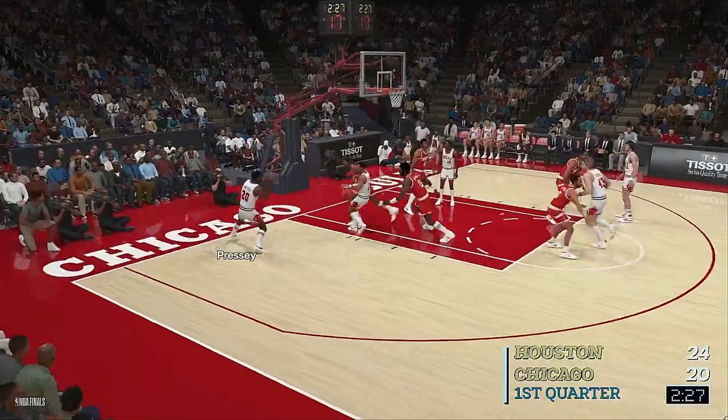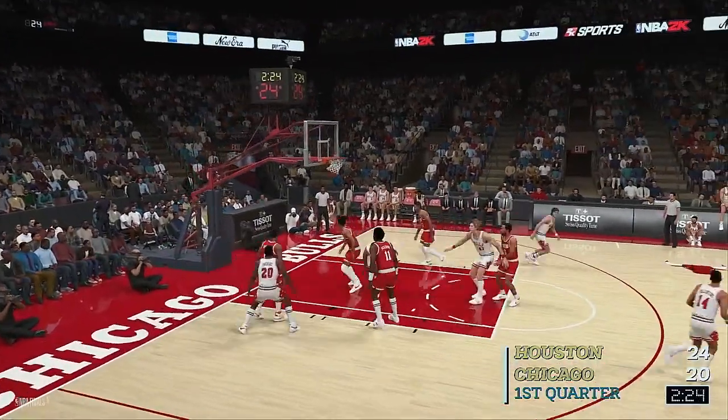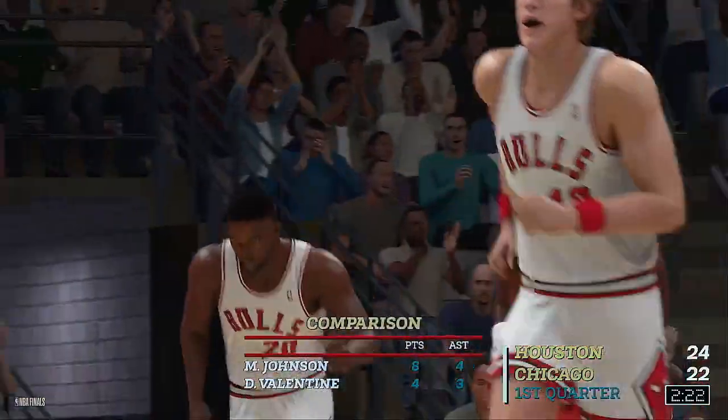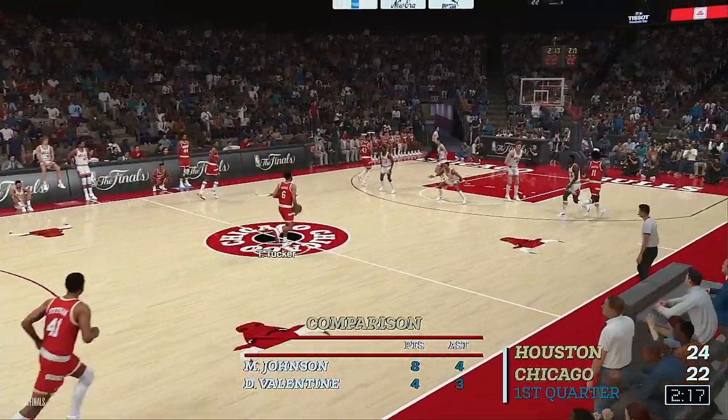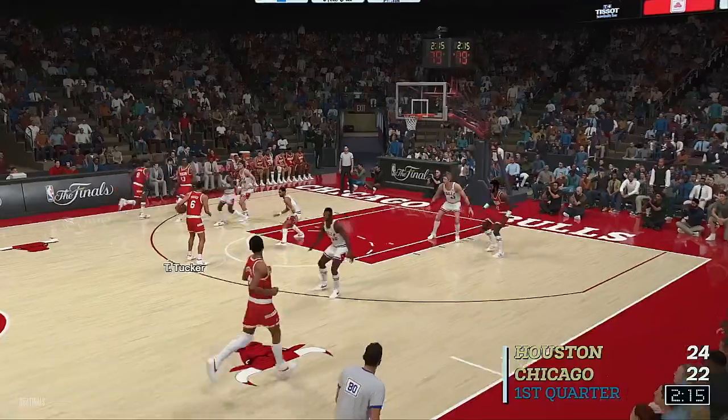Now Valentine. Pass to Pressey. Over Johnson. And a little luck that time, but it drops. Pressey's got 8 points. So decisive on offense. I like seeing him go right up with the J.